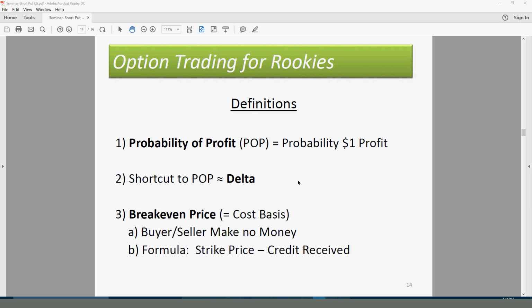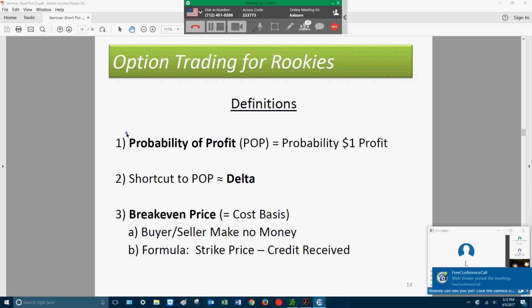So let's keep going. And like I said, there's a lot here. All this stuff is explained in detail in my other courses if it doesn't make sense right here. So definitions, things you're going to need to know with us moving forward. Probability of profit, when I refer to this from now on, I'm just going to use POP as the abbreviation. All that means is the probability of making at least $1 profit on this trade. That's what POP means.